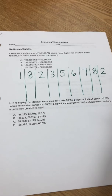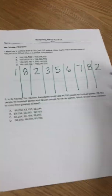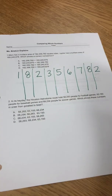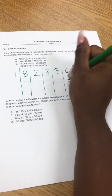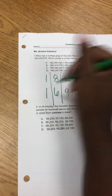Now I'm going to make sure to line up the place value by inputting this number, and I'm going to start at the ones place so that if there are a different number of digits, the students will be able to see that. So I have an 8, a 7, a 6, a 5, a 4, 2, 9, 6, 1.